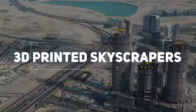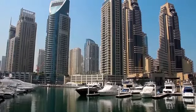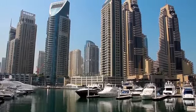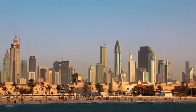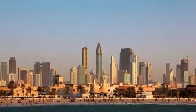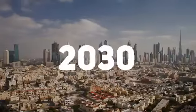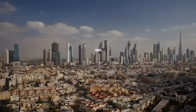3D printed skyscrapers. As Dubai expands, the growing population in the city could have easily outgrown its land if it wasn't for skyscrapers. These tall buildings are a huge way to generate the most money out of a piece of land and utilize it to its full potential by building as many floors as possible. But for 2030, Dubai seems to have a different vision.